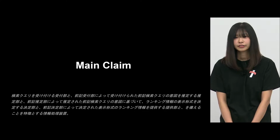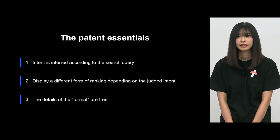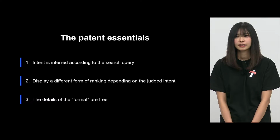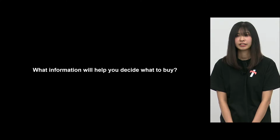The claim of this patent. Again, let me give you just a summary of this. The patent's essential point is that the intent is inferred according to the search query, and a different form of ranking is displayed depending on the judged intent, and the details of the format are free. There is no limit. So this is the outline.